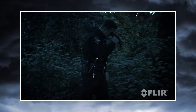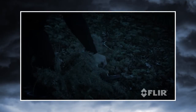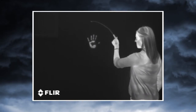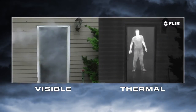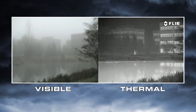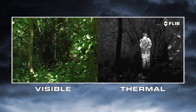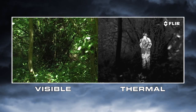Thermal cameras provide tactical advantages that other night vision technologies just can't touch. They don't just help you to see, they let you see things invisible to the naked eye. Thermal cameras make pictures from heat, not light. Day and night, they let you see clearly in any conditions, including through smoke and light fog. Everything on Earth gives off thermal energy called a heat signature, and anything with a heat signature shows up clearly to a thermal camera.